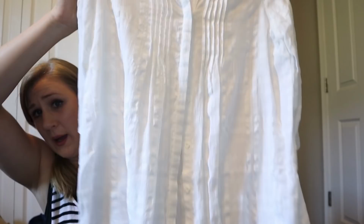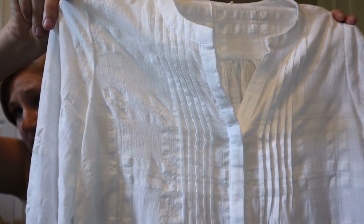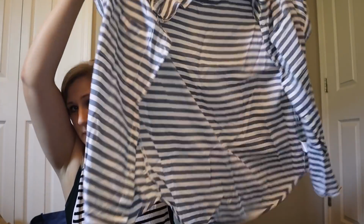Just a nice little white pop over. Oh, it's not pop over, it's a button down. Just kidding. Blouse with like a pin tuck pleat style detail on the front. Got another Beach Lunch Lounge as well, size medium again. I'll show you that one more time. And this is just a blue and white striped, kind of nautical feeling button up shirt, blouse, whatever you want to call it. All right, let's do some boots.